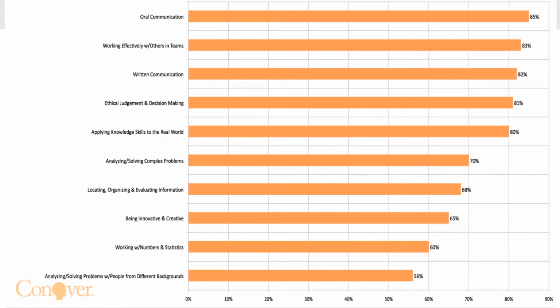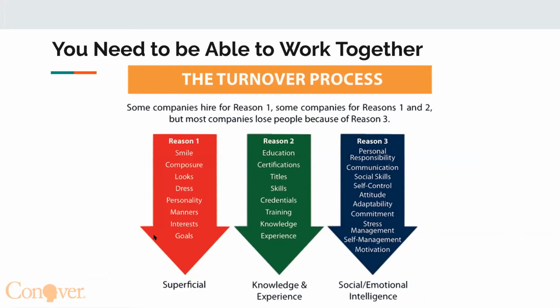And so the employers, they said, well, let me tell you, I'm looking for communication and teamwork. And I'm just reading down the list, right? Communication, teamwork, communication, decision-making, critical thinking, problem solving, right? The second from the bottom here, working with numbers and stats. That's math. That's a hard skill. But 9 out of the top 10 are all these skill sets that employers are looking for. And the reason employers are looking for these skills is because individuals need to be able to work together because it's that turnover process.